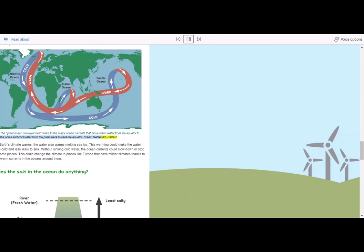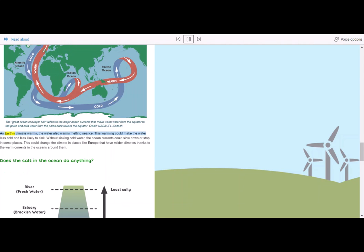As Earth's climate warms, the water also warms, melting sea ice. This warming could make the water less cold and less likely to sink. Without sinking cold water, the ocean currents could slow down or stop in some places. This could change the climate in places like Europe that have milder climates thanks to the warm currents in the oceans around them. Does the salt in the ocean do anything?